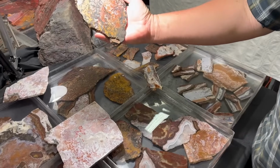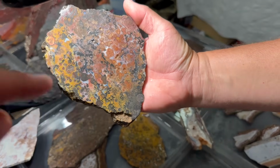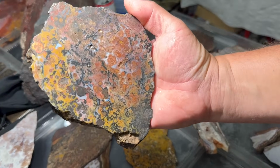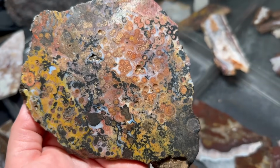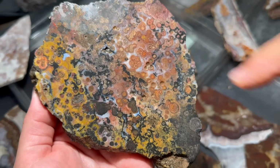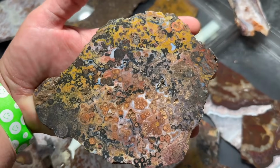It's Katy Mountains. Gobstopper. Candyland. I remember seeing this for the first time at Stoddard Wells. Orbicular. I believe it's rhyolite, but it has some agate in it too. You can see the agate. And just the colors are amazing.